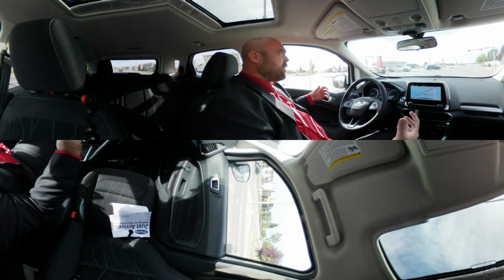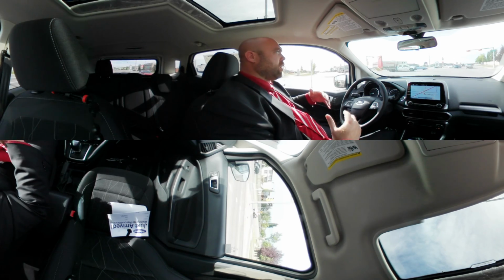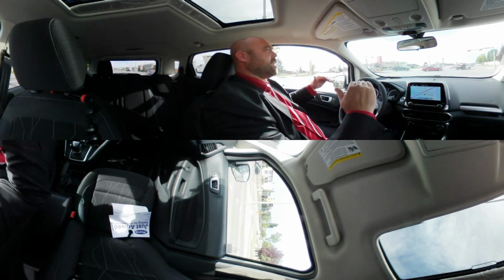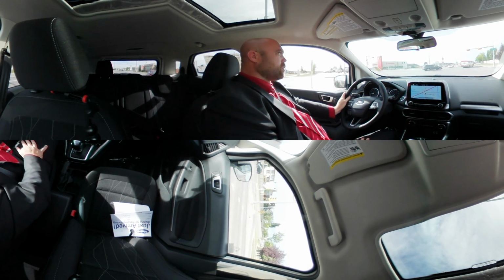And like I said before, great vision around the vehicle. I don't feel like I'm cooped up inside of something. I'm not low to the ground, I'm not high up in the ground. I sit at a nice average height. But also too, I got great vision out the front and out the sides and out the back as well.